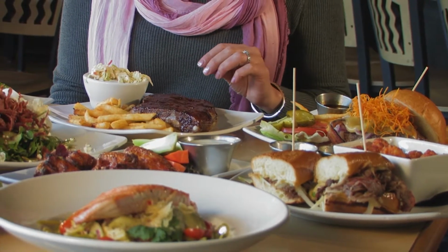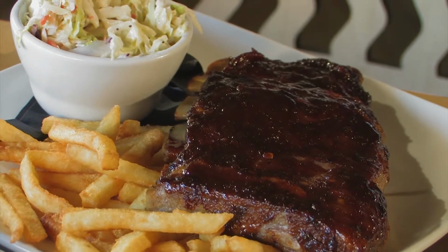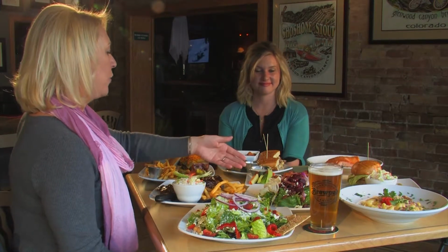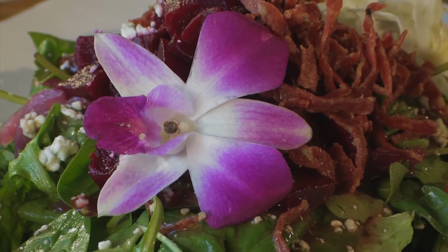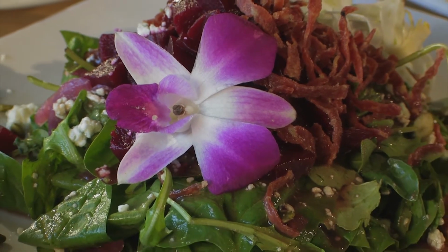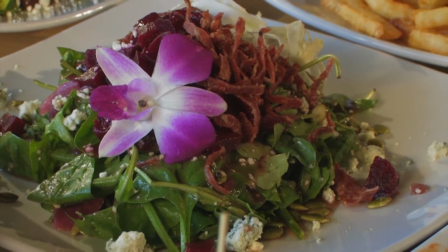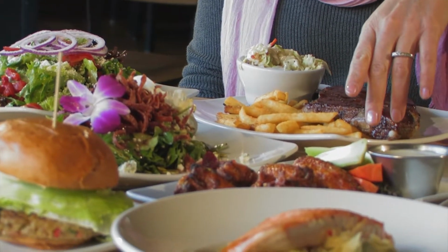These are our in-house smoked ribs. They're a St. Louis style rib with our IPA barbecue sauce, served with our house slaw and our crispy fries. This is one of our newest items on the menu that's coming out this fall. This is a crispy sopacetta and beet salad, and it is with arugula, pepitas, fennel, and it's in a cherry brandy vinaigrette.